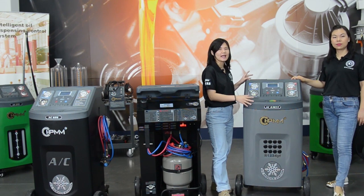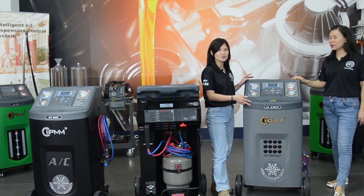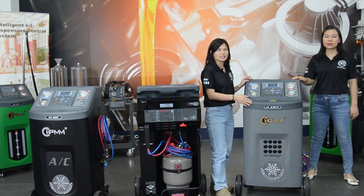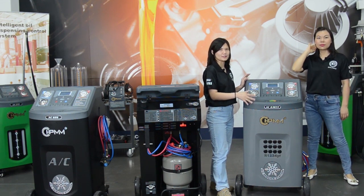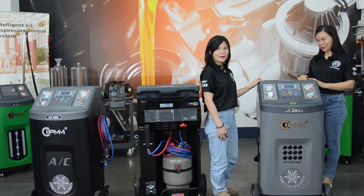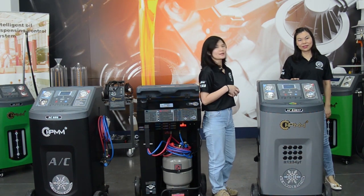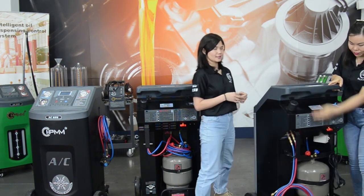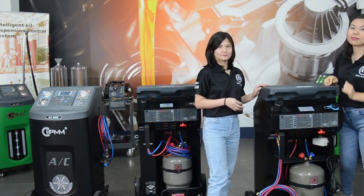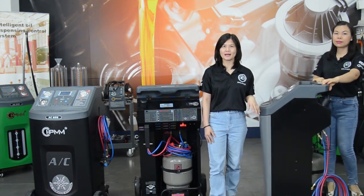R1234YF is classified as a flammable gas. To lower the operation risk, we make a double safety protection design. Firstly, this equipment is configured with an anti-explosive power switch. On the other hand, the fans will blow away the residual refrigerant before operation. For operation safety, we also install a gas release valve to let out the high pressure gas. And for hybrid cars, we also have professional equipment to meet the market needs.